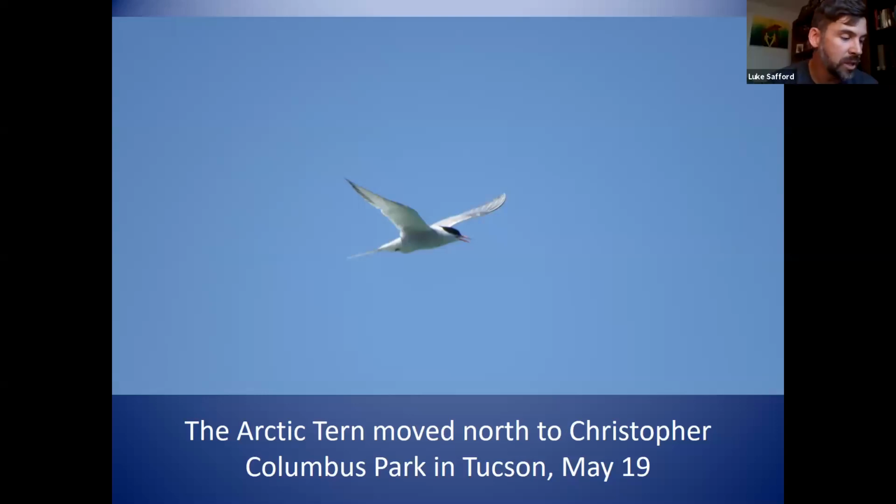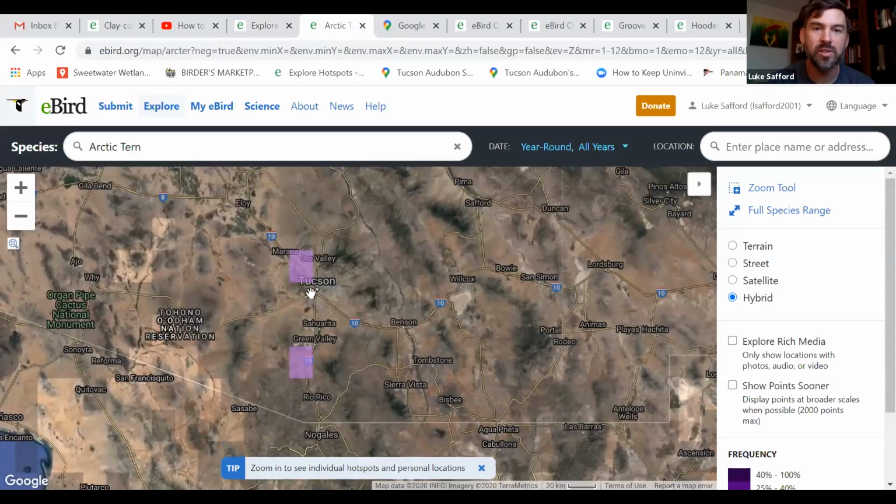It's just really amazing to have this seabird that travels from the far southern latitudes all the way up to the northern latitudes in the Arctic. They usually migrate far out in the ocean, but this one came in, and I'll show you something that's pretty amazing. I was doing some research on this and came across this.